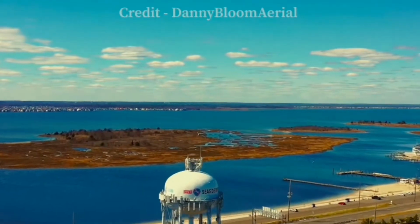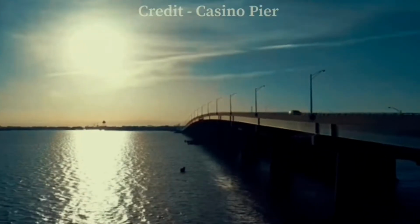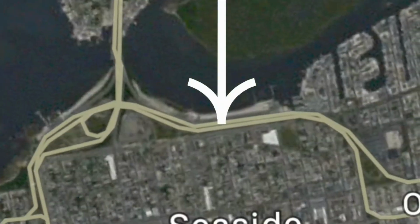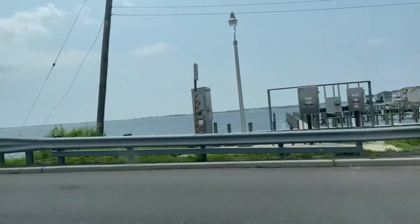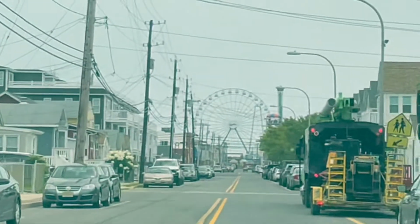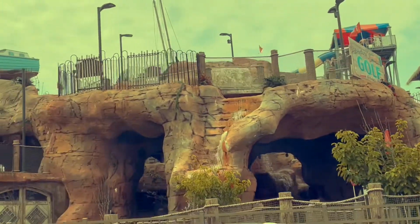So before we break down the coaster itself, let's talk about getting into the park. Depending on how you get there, you might have to cross over Barnegat Bay, which kind of reminds me of Cedar Point, where you have to drive over Lake Erie. You'll then make your way down to Casino Pier and you should see the Ferris wheel straight ahead of you. The water park and miniature golf should be right beside you as you approach.